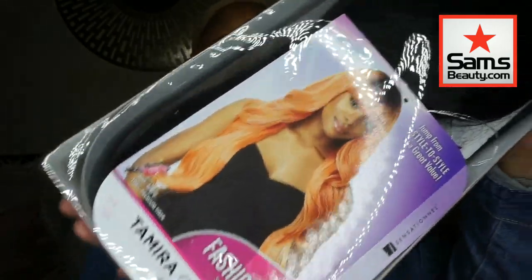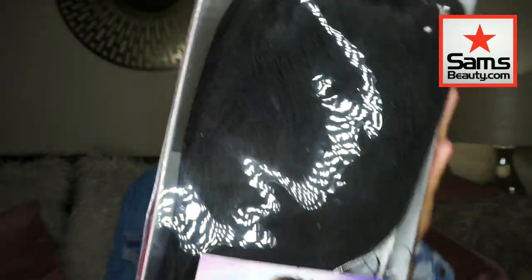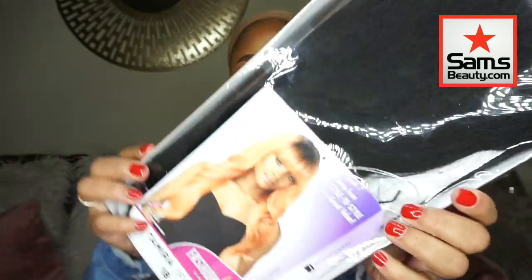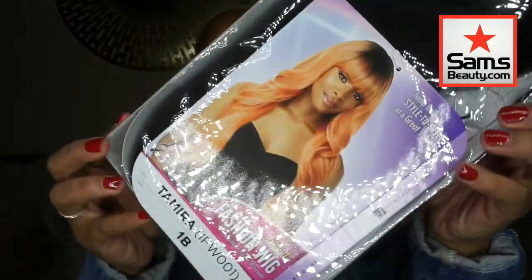This is it right here. Now, she is an instant fashion wig from Sensationnel, and she's in the style called Tamira, honey. And I have her in the color 1B. Y'all know I like my hair dark and my lips red, okay? But nonetheless, let's go ahead and get into it.